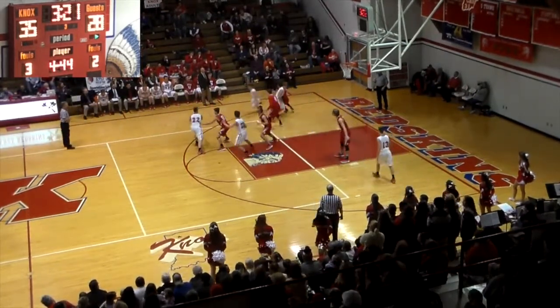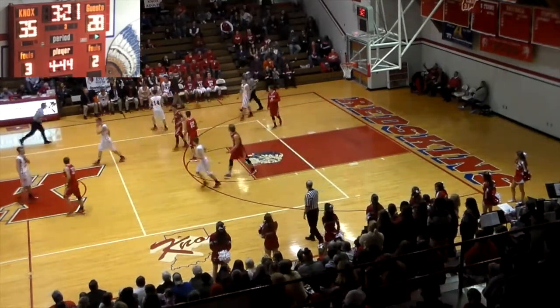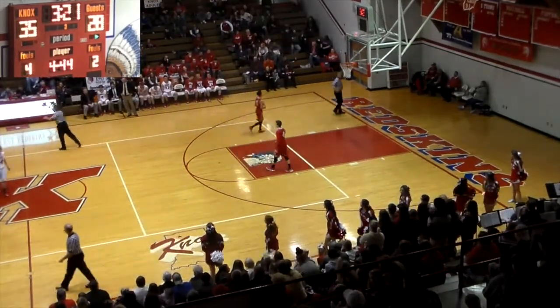And here's the inbound pass to Fletcher. Gives it off now to... Yeah, it's going to be a moving screen on Brendan Binkley, so this is going to be a turnover against the Redskins. I think that's his third, isn't it? Yeah, that's number 3 on Binkley.